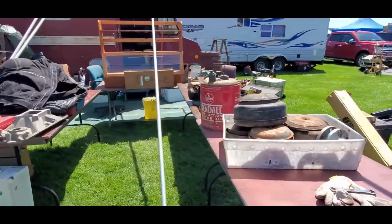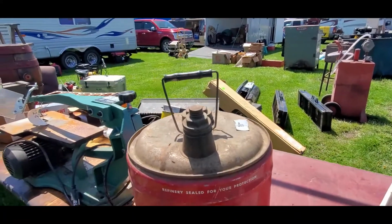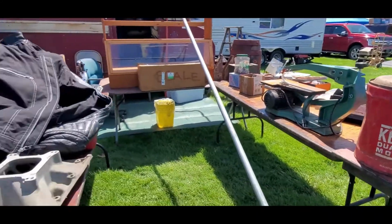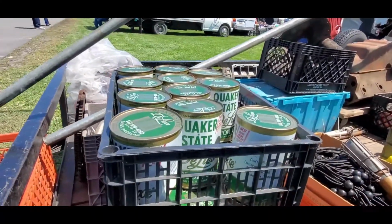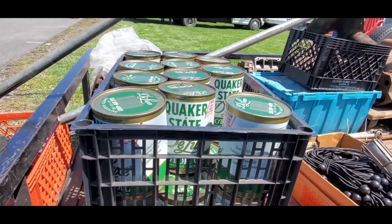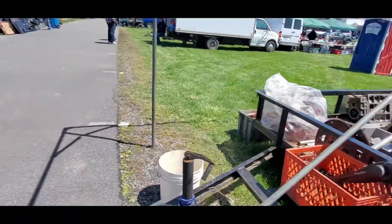But there is nothing, folks, nothing like springtime Carlisle. Remember last year when we had the snow? It was crazy, crazy. $125 for that scroll saw. Now, did you ever think that you'd be seeing these cans as collectible, all tin? Absolutely amazing. And the stuff you find here is so cool.